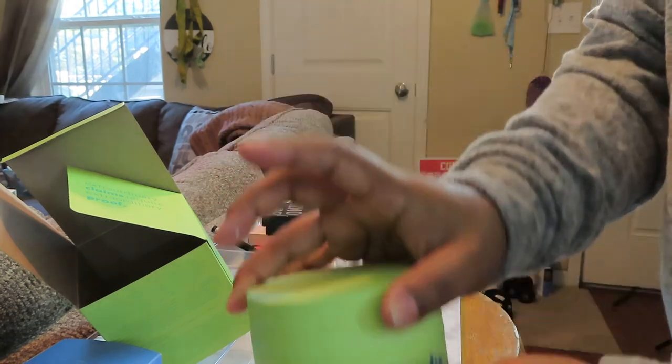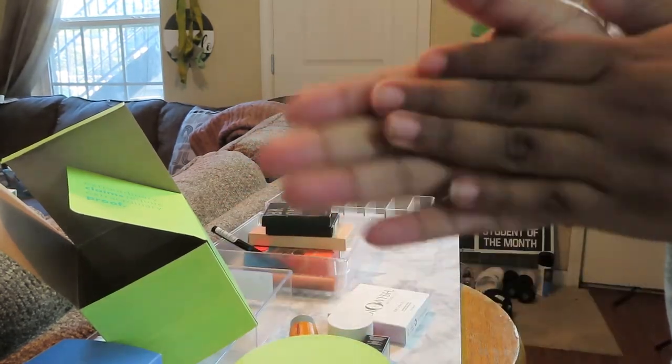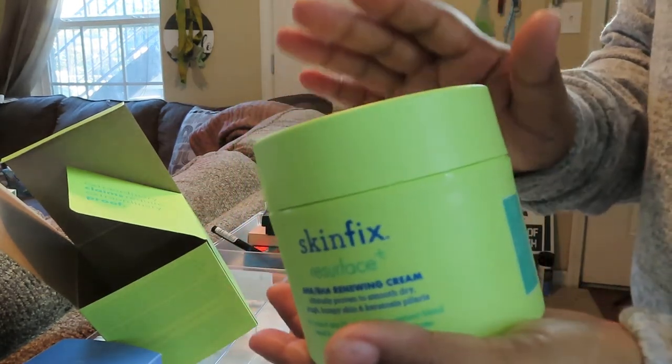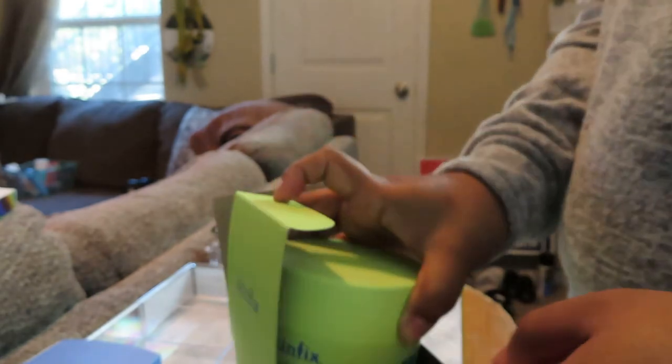That's for rough and bumpy skin. That I probably should have tried first, but I got this. She said it works. So we're gonna try it. I have used it already. But of course, you've got to use stuff more than once to actually see a difference.